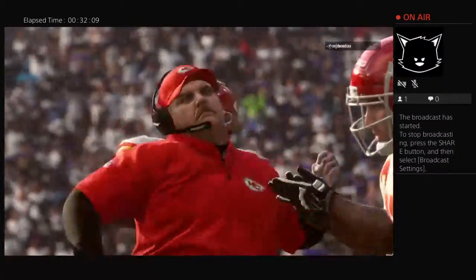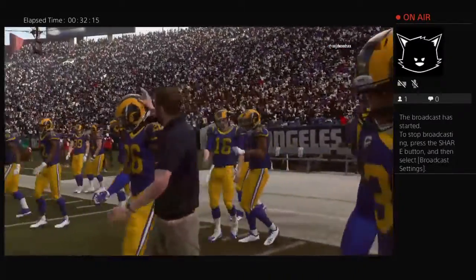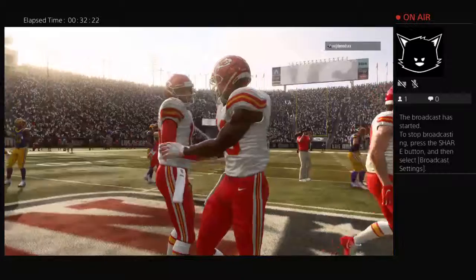Picked off by the Pro Bowler, Marcus Peters. And his guys are going to take over at the 31-yard line. Well, going into the final play of this game, they knew that they needed some type of a miracle there at the very end, but they couldn't get it done.